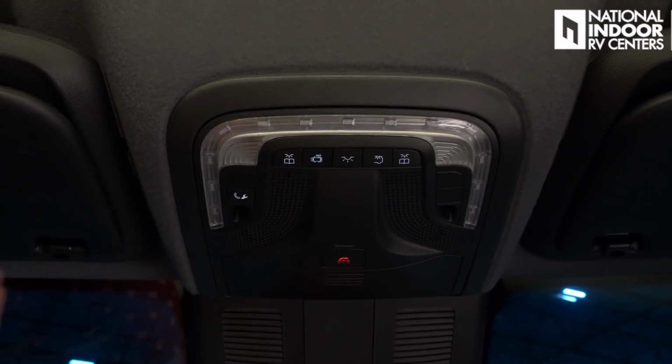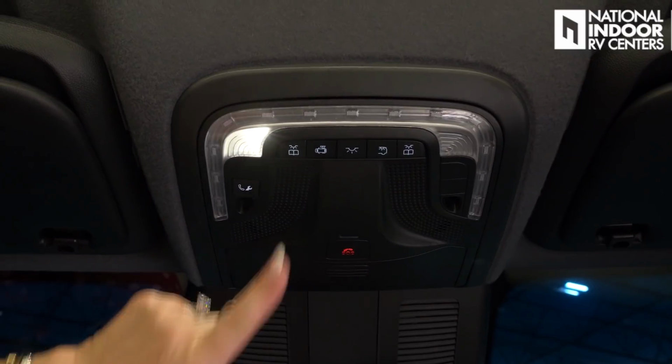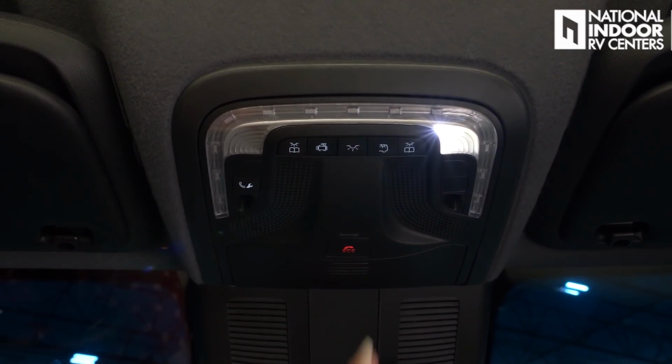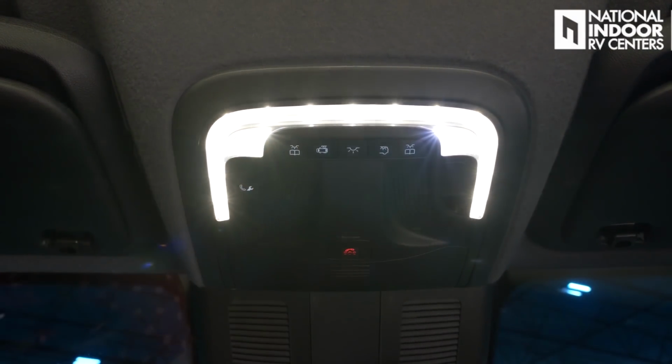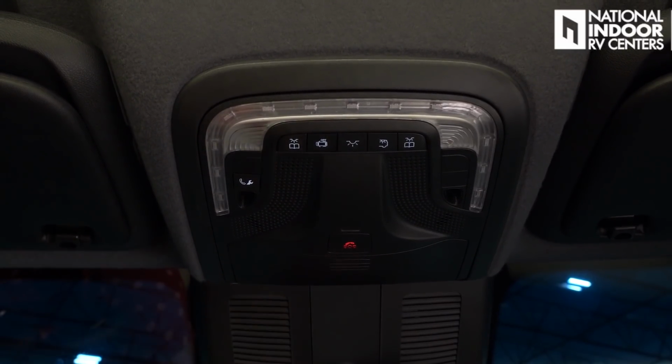Above the dash here, we have our lighting controls for the inside of the coach. So you've got your captain's little reading light and your co-captain's reading light. And then if you want it for both of you, that's really nice. And then we've also got a button here for roadside assistance or emergency help.